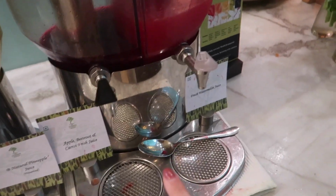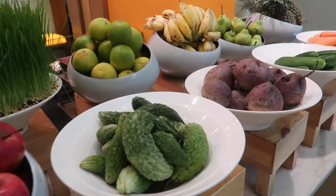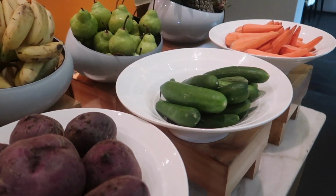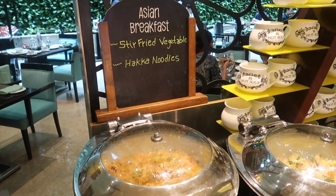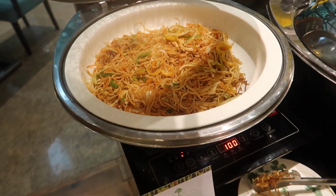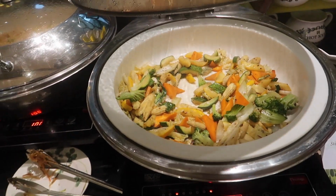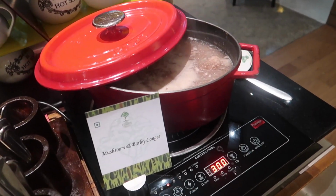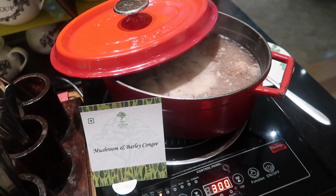Whoa, I would love to try that. Some fresh fruit being cut over there. And we got the fresh fruits over here too. Wait, these are beetroots. So not just fruits. Got cucumbers, carrots. They even have a special Asian breakfast counter. So stir-fried vegetable, Hakka noodles over here. And stir-fried vegetables. Soy sauce, sesame oil, mushroom and barley congee. Oh wow, they actually have congee. That's interesting. What is this?